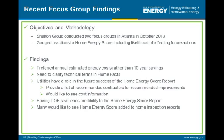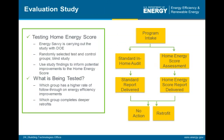Although some folks were not big government in favor of government, they seem to like having the DOE seal there, having it lent some credibility to the information that was being provided, so that was good to hear. And many focused on the fact that they really wanted to see this at point of sale and that they'd like it added to home inspection reports, which is something that we certainly thought, but it was good to have that reinforced and confirmed. Okay, so moving to slide 24.